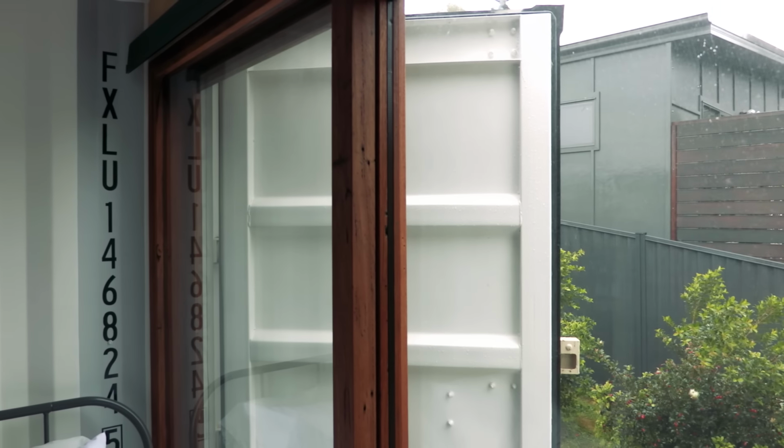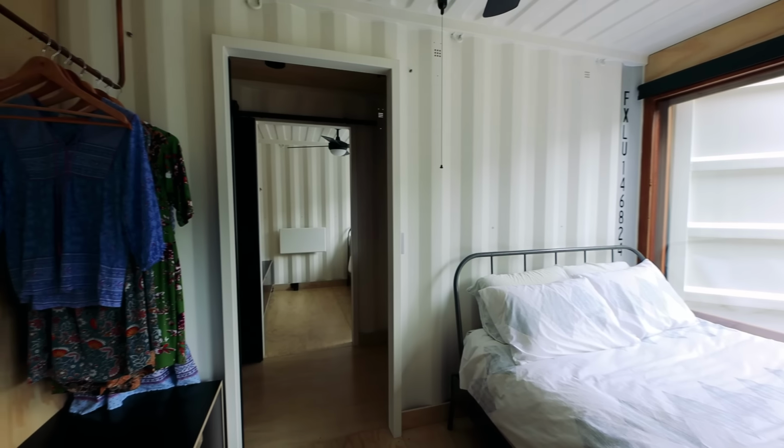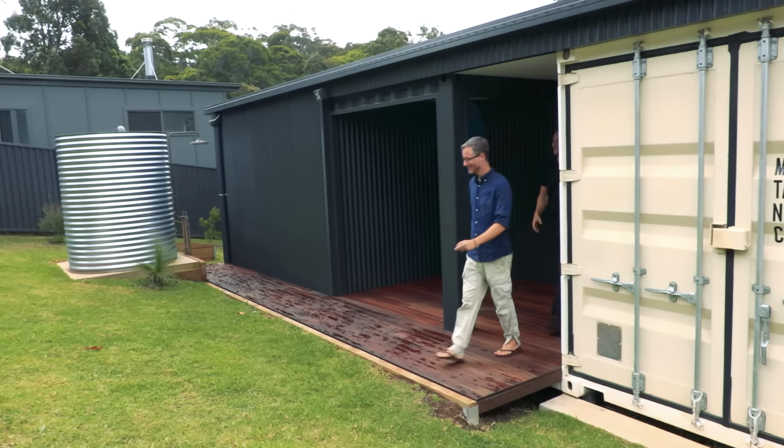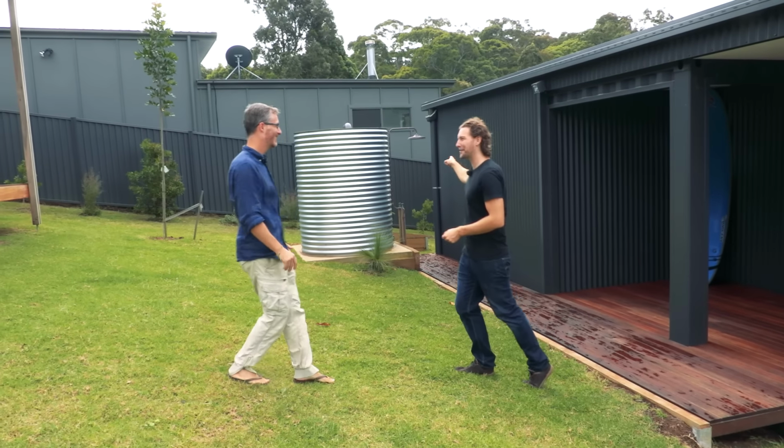Absolutely. Again, it does just mean you have to be a little bit tidier. That's right, you do. Now I'm really interested to see what you've done with the 20-foot container and the guest pod. Can we check that out? Yep, we'll go see the granny flat right now. Let's do it. I really like what you've done out here as well with the water tank and the outdoor shower. That's a nice touch.